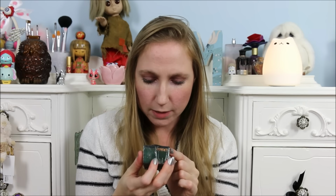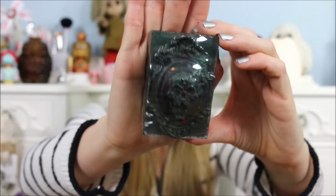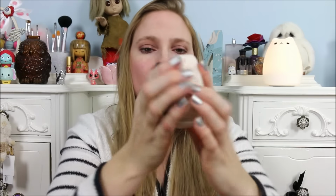And I can imagine my boyfriend liking this one. It's just a very dark green with a skull in the center. This one is also retail $7, and there's a sandalwood kind of fragrance in that. It smells very good. It kind of has a deeper kind of scent to it. So she sent me that one. And also we got a body butter. This is an evil nutcracker.